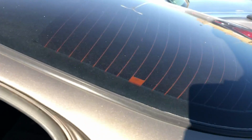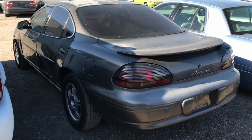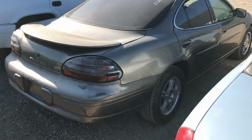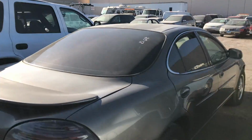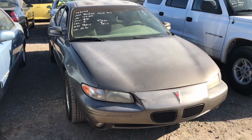But I mean, I remember back in the day, man, we used to have these cars right here sitting on 24s, big slapping, big sunroof all the way back, wet paint. Man, we used to go crazy on these old cars. That's so wild. Crazy how things change, because I probably wouldn't even buy this now.